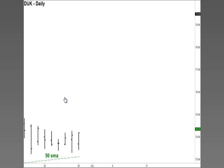All right, let's look at the next setup here. This is in DUK. Duck, as you can see, not much of a pullback, but we are above the 50-period moving average, and price has sold off, and we're getting close to the 50-period moving average, okay? As you can see now, we have a couple of bars that actually did close in the top 25% of their range, but we never traded above them, all right?